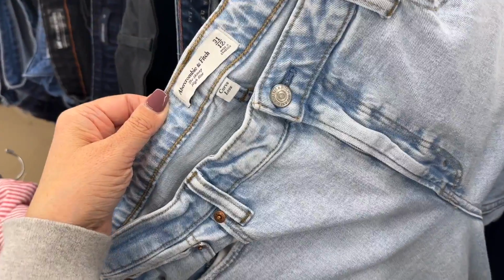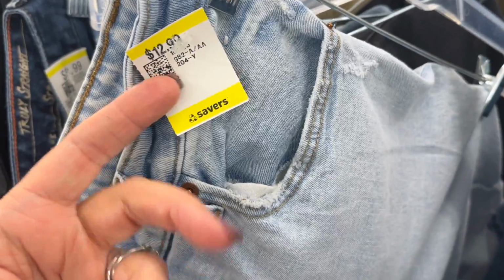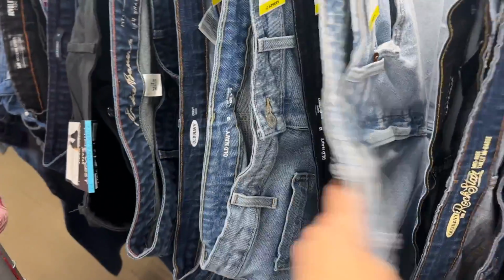These Abercrombies I'm leaving behind. They are the skinnies, they're more money, and they have that blown out knee that I'm kind of trying to avoid these days.